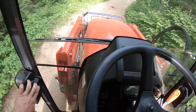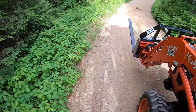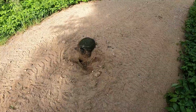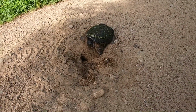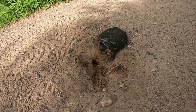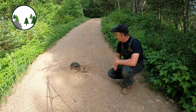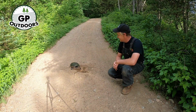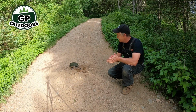Well, here's a bit of a predicament. Oh boy. Yeah, lovely lady over there is laying her eggs. She's right in the middle of the driveway. I don't want to scare her off, but at the same time, I don't want to run her over either. I don't mean to scare you, little one, but I'm hoping you'll just get out of the way for like 2 minutes, and then I can slip through and you can go back to work, building your family.